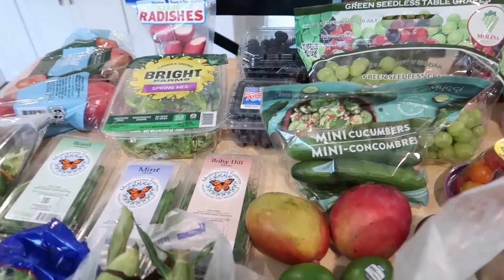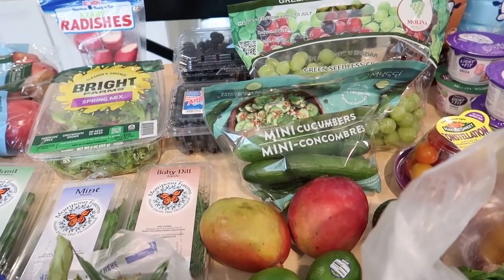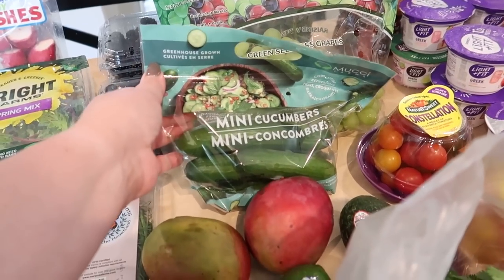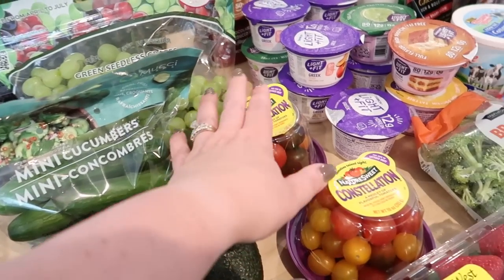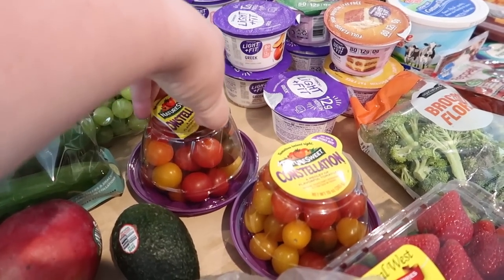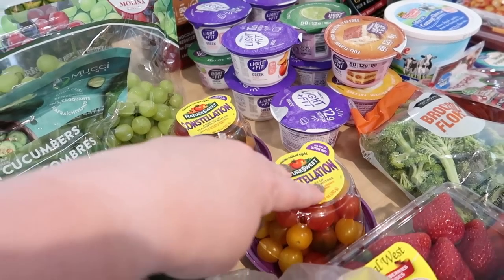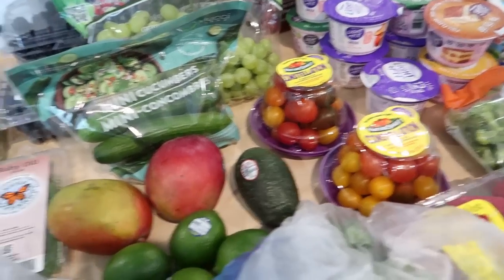I was thinking about making individual ones in little jars or maybe just a big one. I don't know, I haven't decided yet. I got some mini cucumbers. We love having these on hand for salads. And then 2 of the Constellation tomatoes. I think I'll use one of these for a veggie tray and one of them for a caprese salad.